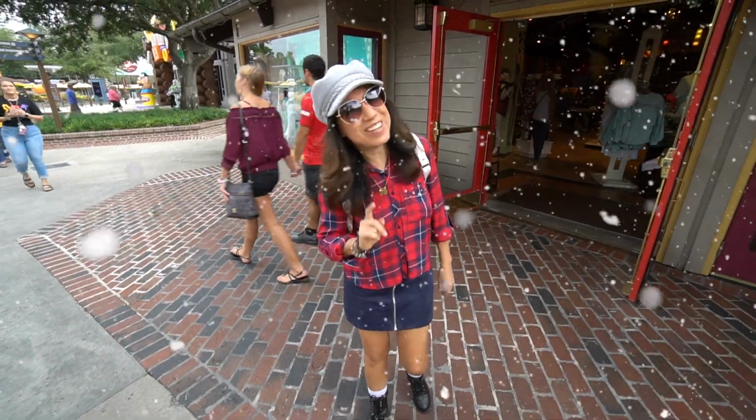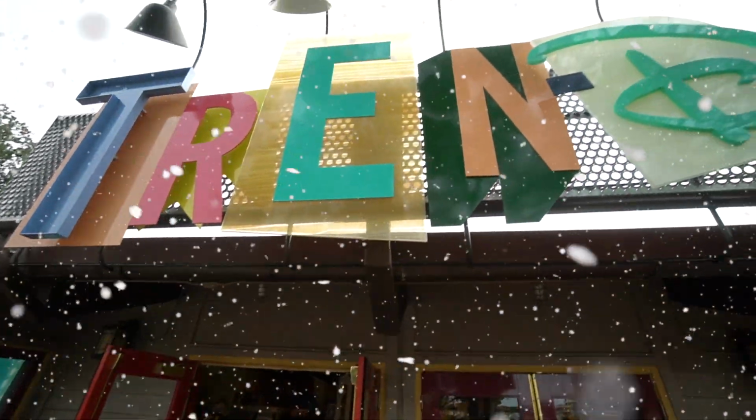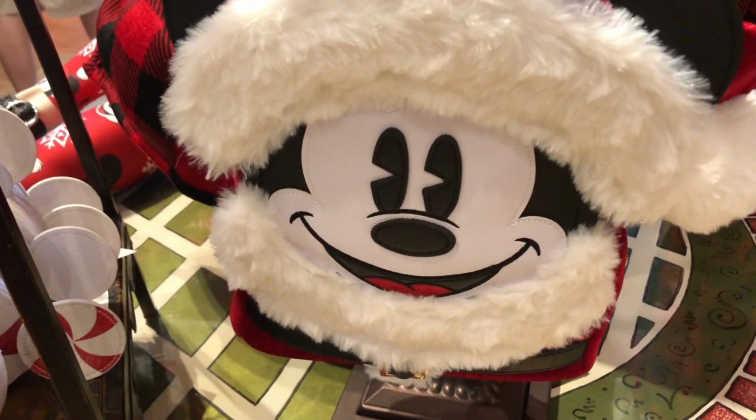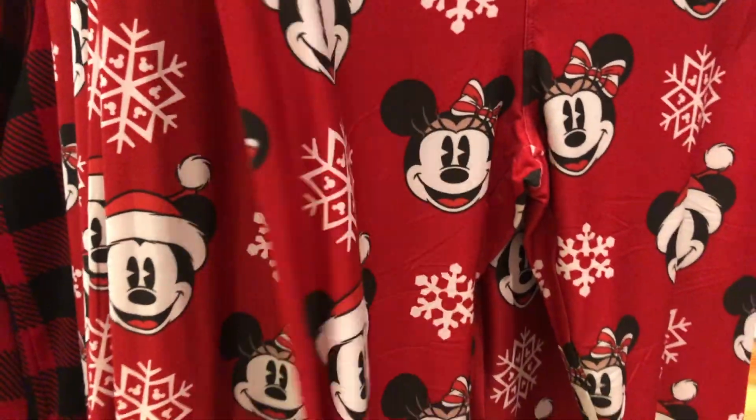Let's go inside the trendy store and check out the Christmas stuff here. The Christmas fashion store, and this is what they have. They got the same stuff. They got the nice Christmas Mickey Santa Claus Lounge Glide backpack. Oh, I just love it because the red velvet feels so good. It's so nice. And they got the leggings.